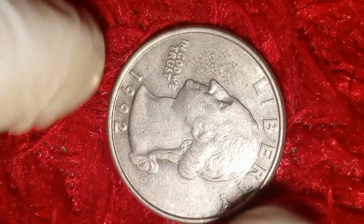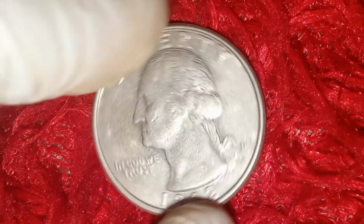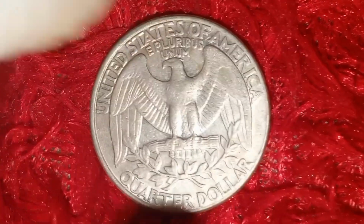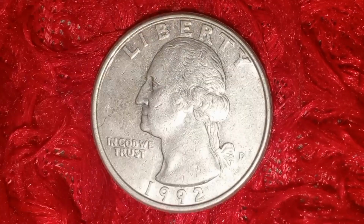The value of the 1992 D off-center strike is driven by its rarity and unique appearance. This error coin is one of the most extreme examples of an off-center strike that has ever been seen in a Washington quarter, making it extremely valuable to collectors who specialize in rare error coins.